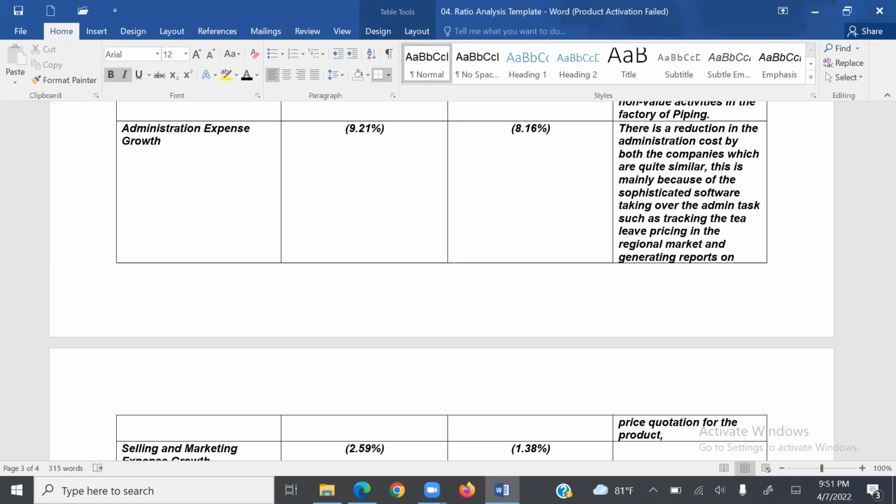Highly possible. So this is one reason that the administration costs are reducing, and this is the basic understanding at the moment, students, because day by day systems are. Can we use ERP? No, ERP is overall, but here they have not mentioned there is an ERP. It's only for the price control mechanism only.